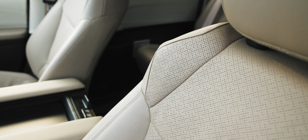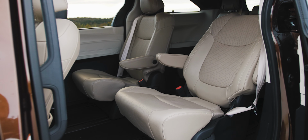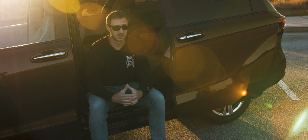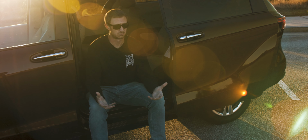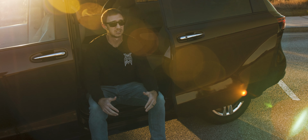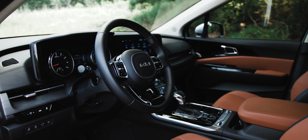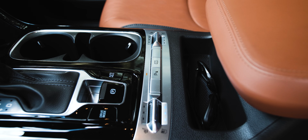The materials are just okay. They're kind of hit and miss. Some of them feel good and some of them feel kind of hard and plasticky, like the wood grain fakery on the center console doesn't look super good. The steering wheel leather doesn't feel super nice, but the seats and the door cards feel okay. There just isn't a sense of occasion in here like there is in the Kia Carnival.